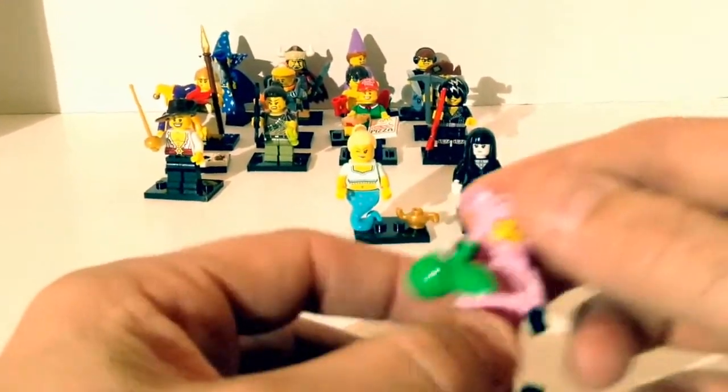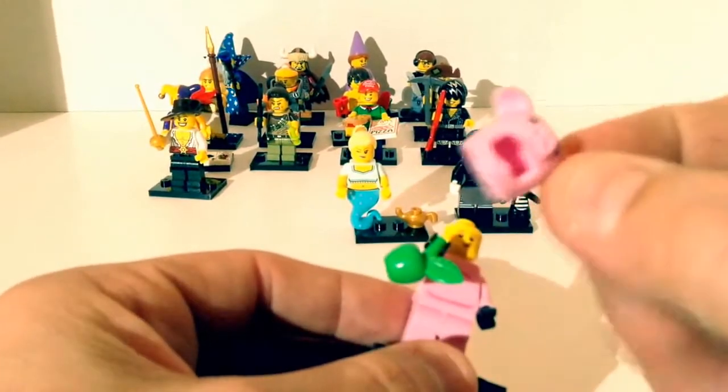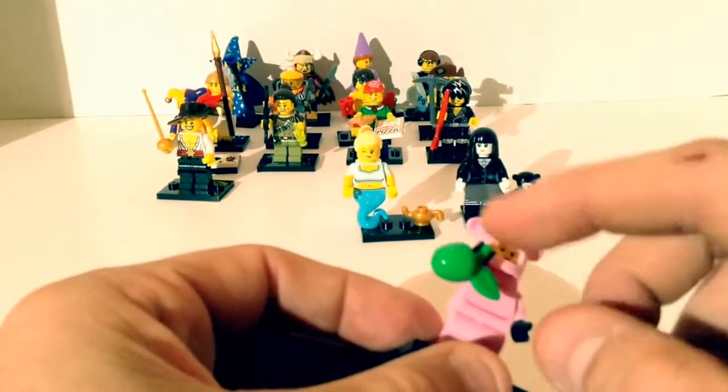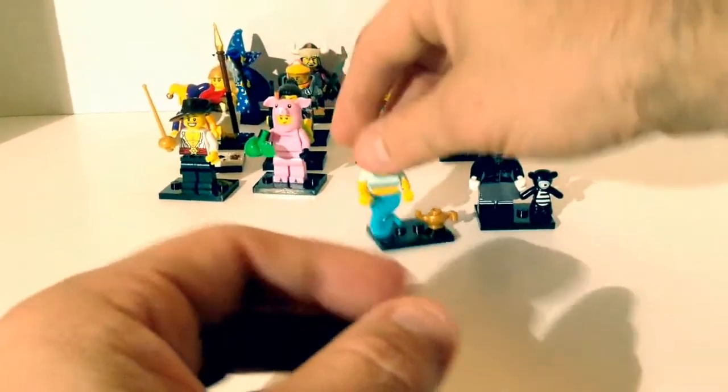Next is the Piggy Guy. He's not too difficult. He's only got two accessories. He's got his headpiece, which can be confused with the Hun Warrior's headpiece, and he also has his apple. So he's pretty easy to find because that apple is pretty easy to pick up in the packs. So that's how you get the Piggy Guy.